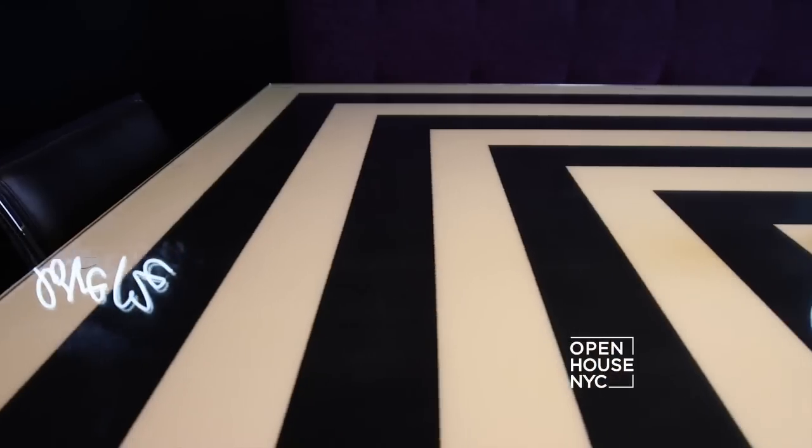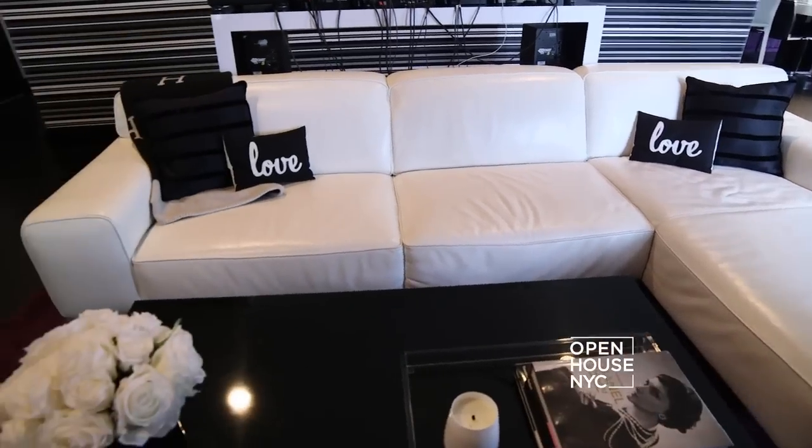When using black and white in design, it's all about the balance. It's edgy yet timeless. I hope I inspired you today to use a little black and white in your design.